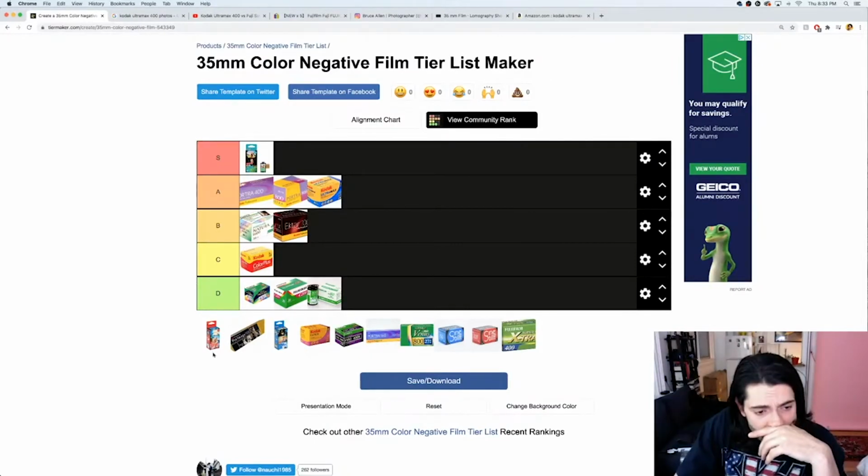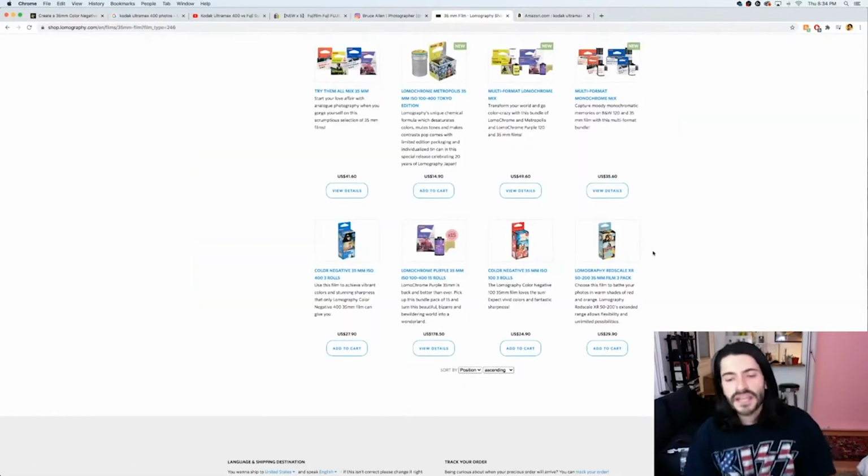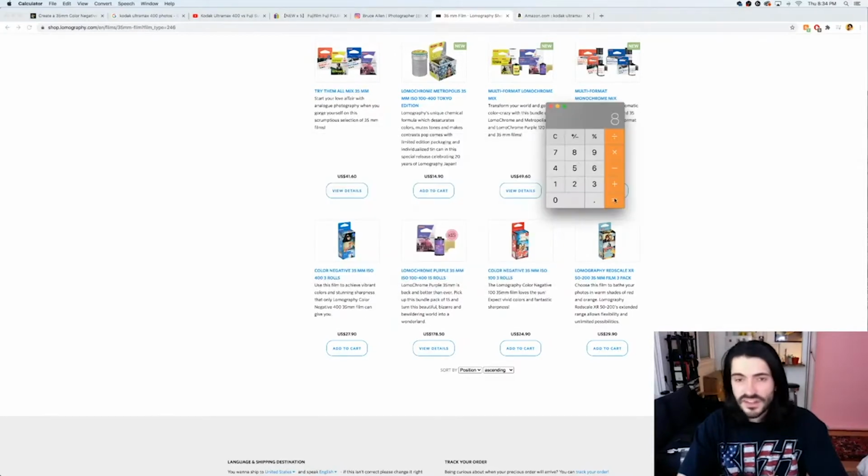What is this? 100? I think that's Lomo 100. Yeah, that's Lomo 100. Let's look up the price first. Okay, so here we go. Color negative Lomo ISO 100, 3 rolls comes in at a whopping $24 for 3 rolls. Well, I could have done the math in my head. It comes down to $8 a roll, slightly cheaper than the Kodak still.